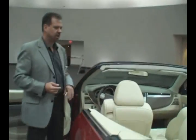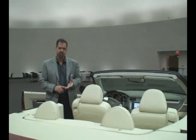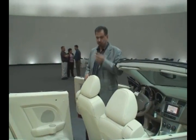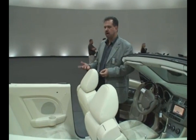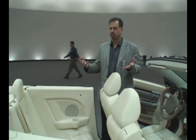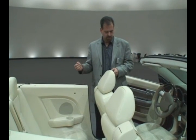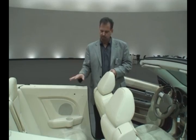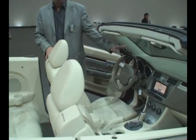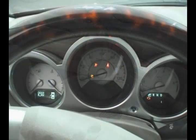I touched on the cream color. It's a very upscale, very luxurious type of statement, and not only does it look good, but it also, when the top is up with a pearl color headliner, really helps open up the car and make it look very commodious. It's a true four-passenger vehicle. It has a very unique Chrysler DNA, if you will, on the instrument panel.